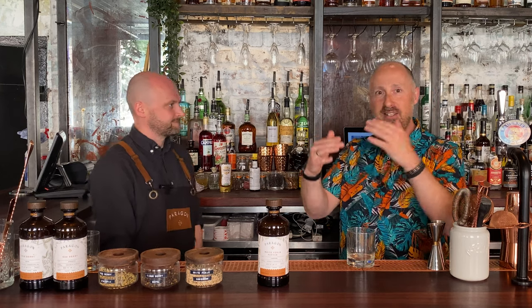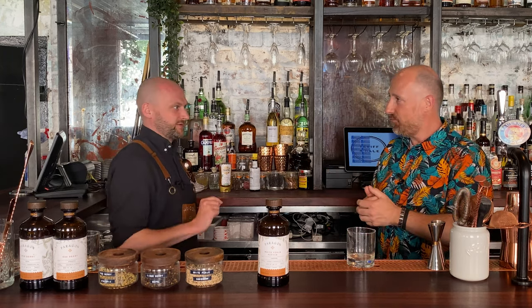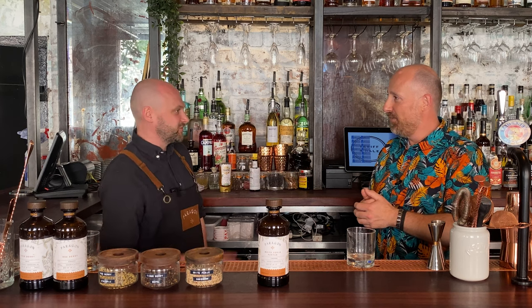So slightly smaller bottles. But obviously, that's the point I try to get across with a lot of the syrup brands: you don't need 25 mil shots in. No, I think a little goes a long way with this. And as Gordon Ramsay says, you can always add more, but you can't take away. Exactly. He's been listening to my cocktail masterclasses.